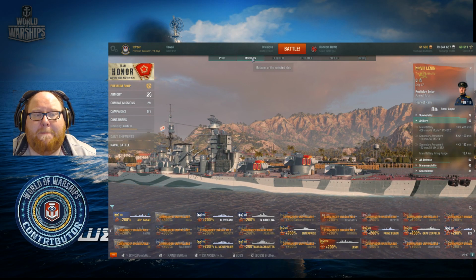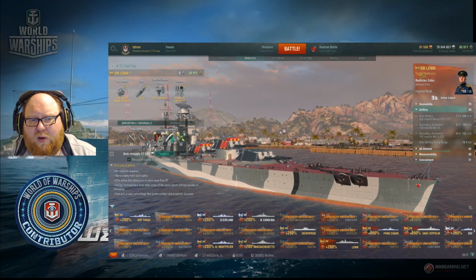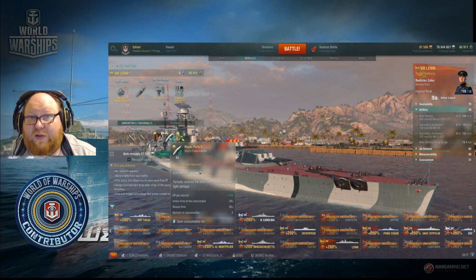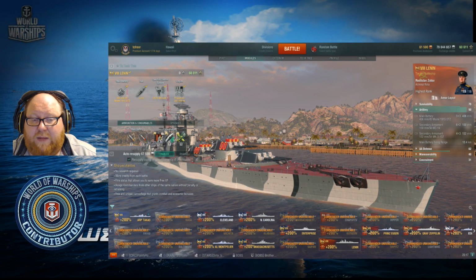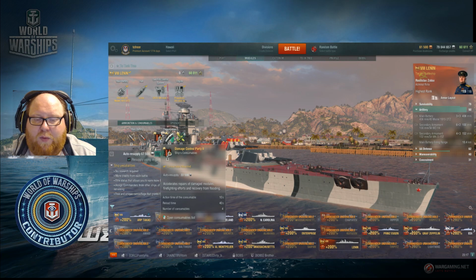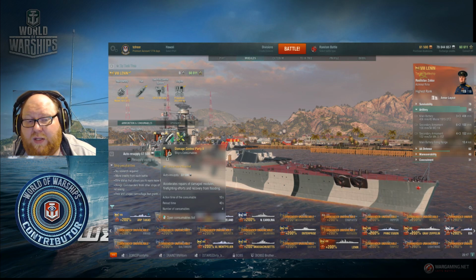I think I've stuck some modules on this. Let's have a quick look to give you my idea of how I would set her up. So I always run fighters unless I have to run the spotter. We've got a good heal, not the Nelson super heal, but a reasonable one. And she has the same damage control party setup as the Russian battleships do, where basically you don't get unlimited calls, but you do get one that lasts reasonably long, and reloads really quickly as well.